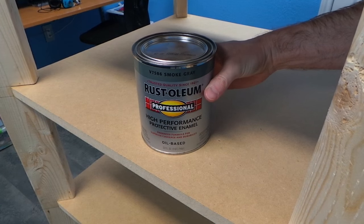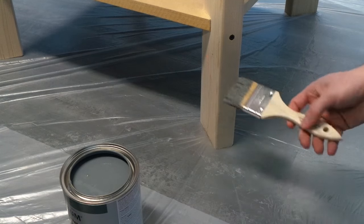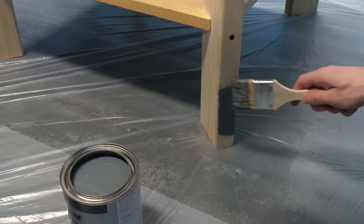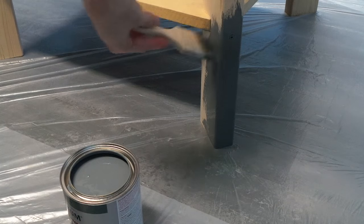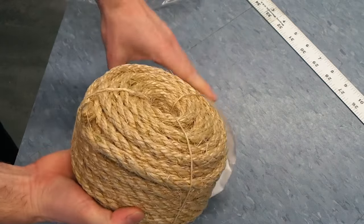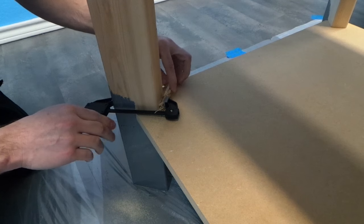The paint guy at Lowe's told me to use this oil-based paint for the legs so it should repel liquid, including dog pee. But I'm painting the floors of each level too, because cats have a tendency to puke on things, and MDF is really bad about swelling when liquid touches it. And now it's time for some rope.